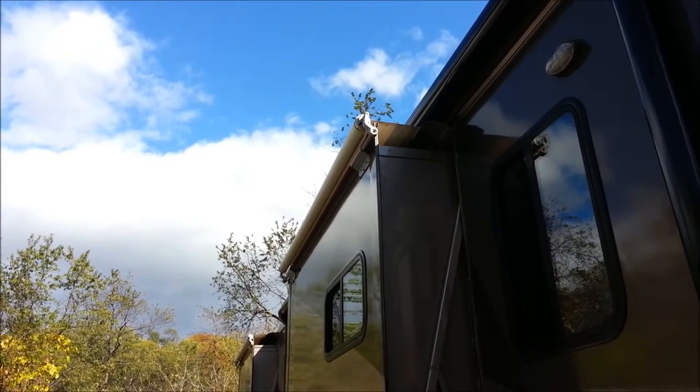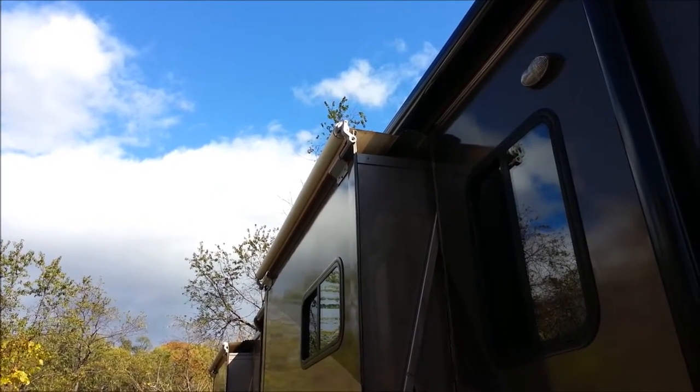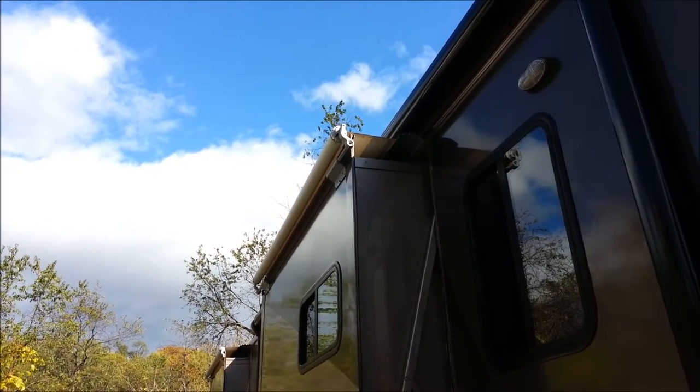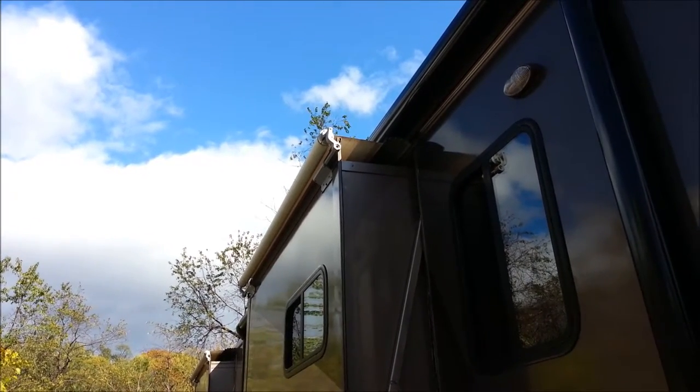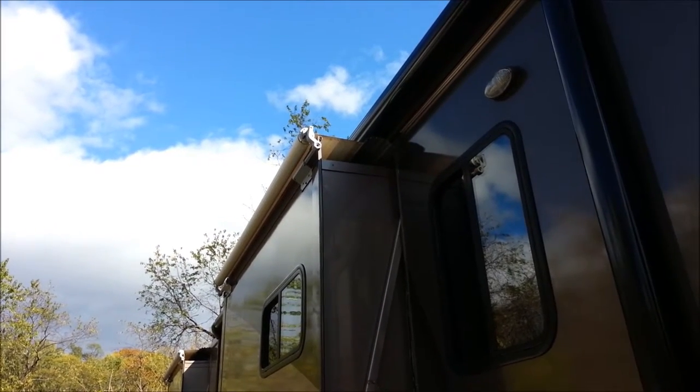With the power awning retracted, you can see that each of the slide rooms is equipped with a slide topper. These are smaller awnings that roll in and out with the slide room and cover the top to prevent any debris or water from landing on the slide roof. This keeps any of that from being pulled into the coach when the rooms are retracted.